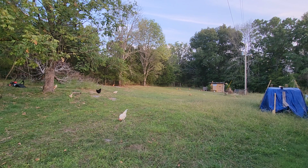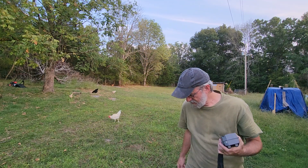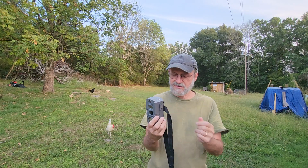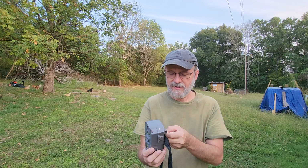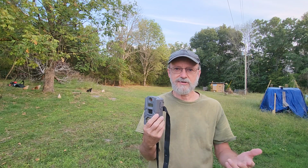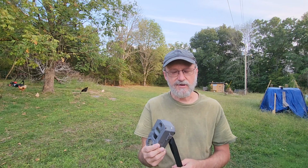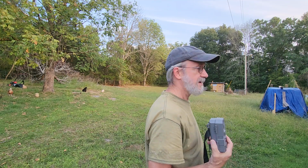So I've got this trail camera. I used to have it set up overlooking the garden, and I would get myself on the camera more than anything else. But periodically, I'd get a deer, or a bird. One day, I got a buzzard, came into the garden to get into my compost. Raccoon, possum, skunk, odds and ends like that. But mostly myself.